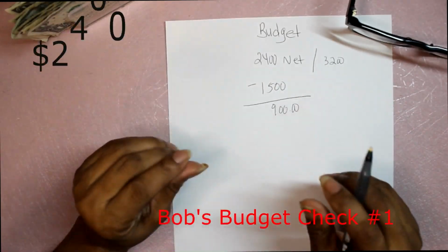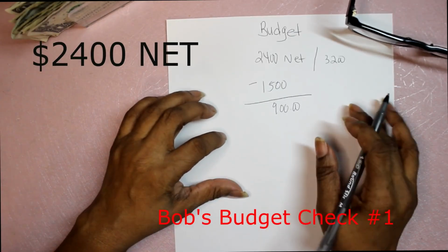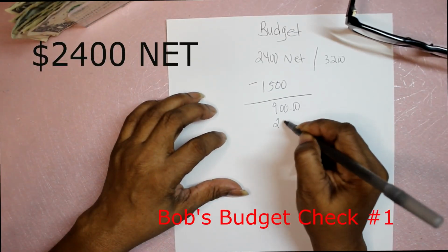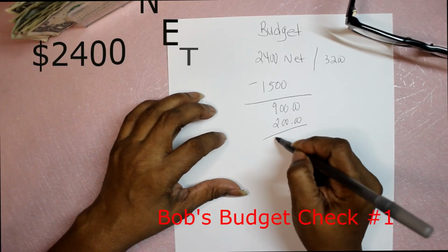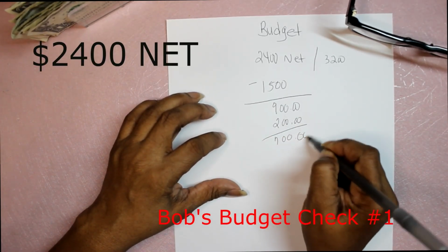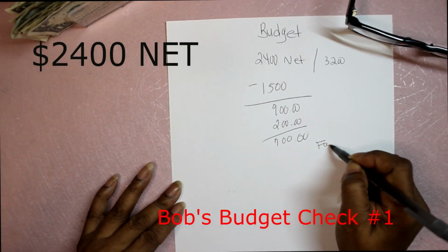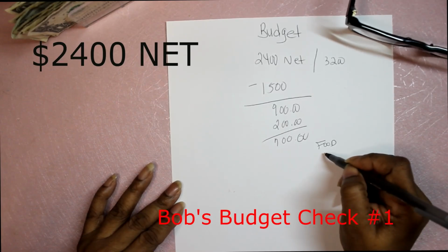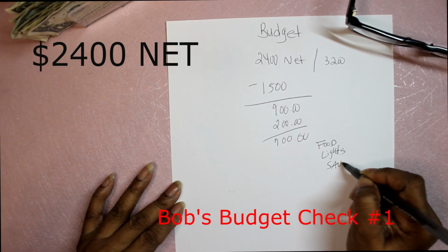Let's say Bob does not work from home. He has to drive to work, so we need to cover that expense right off the top as well. We're going to give him $200, saying he's using premium for gas. So then he only has $700 left. This money has to be used for food, lights, savings, period.